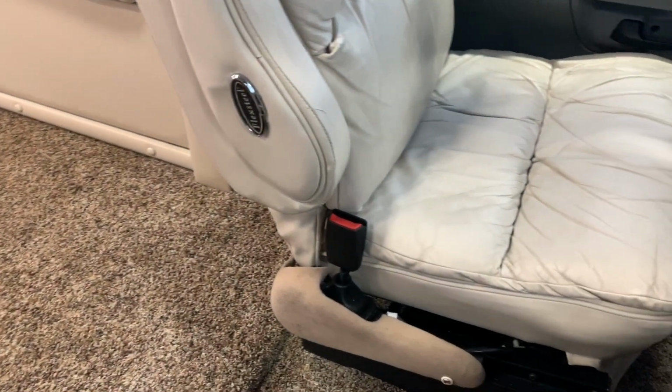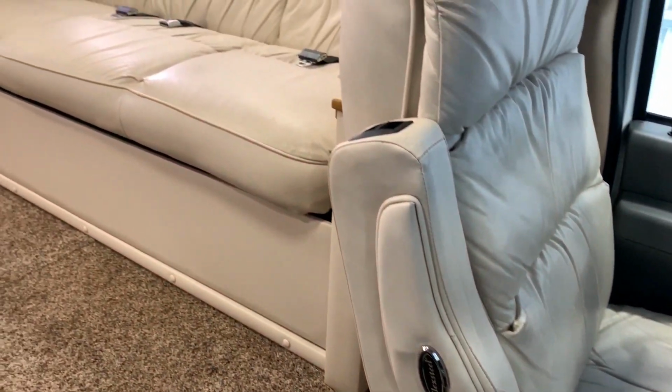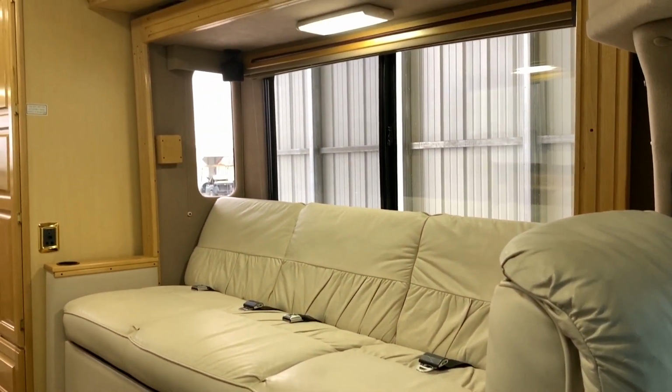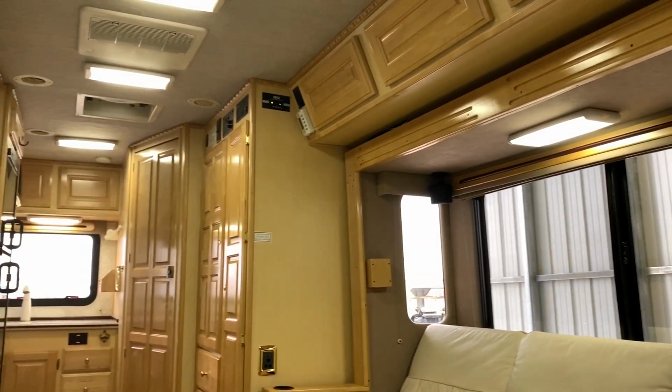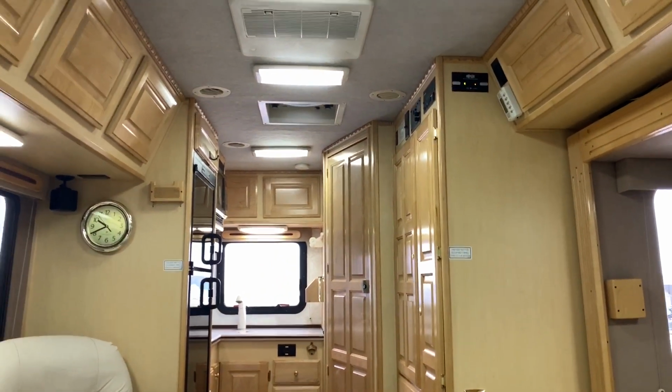As always, we're starting up front. We'll make our way towards the rear of the coach, then come back towards the front. I'm gonna try to get you a few different angles so you can get a feel for the overall space as well as the overall condition. We're a small family-owned and operated dealership.